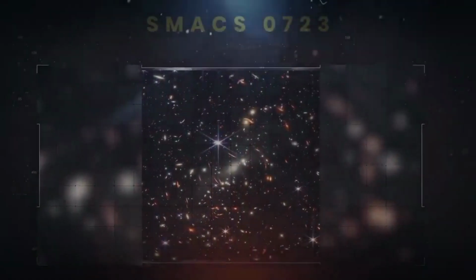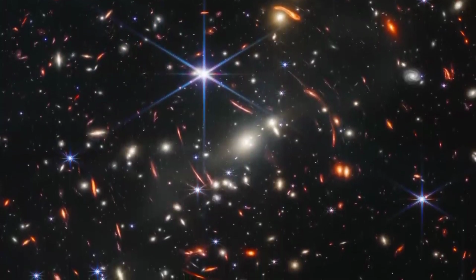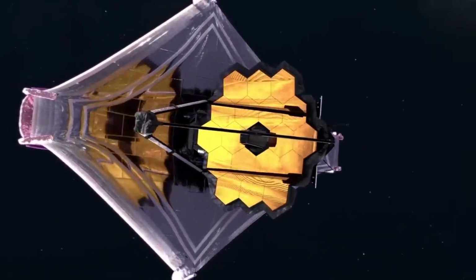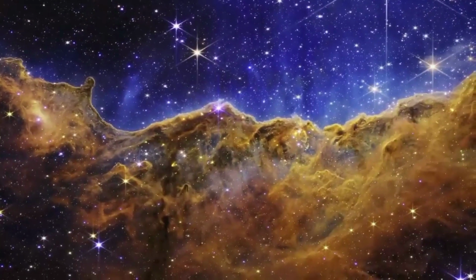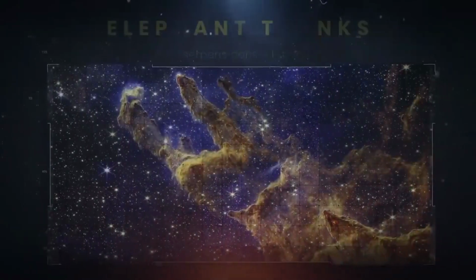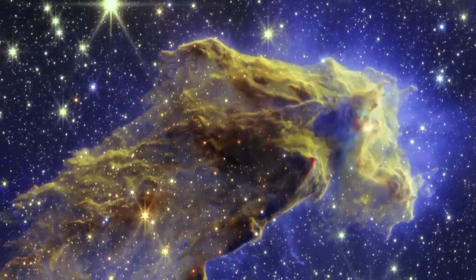It's been almost a year since the James Webb Space Telescope sent back its first image after becoming fully operational on July the 11th, 2022. Since then, it's been sending back some stunning images, such as this NIRCam image of the Carina Nebula, which shows countless stars being formed which were previously invisible to other telescopes. And this image of the Pillars of Creation, taken by the James Webb Space Telescope's mid-infrared instrument, is downright eerie looking.